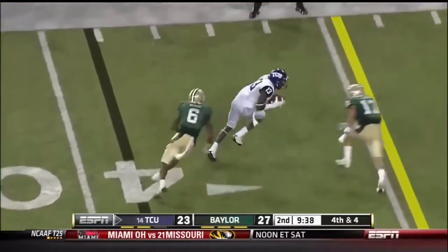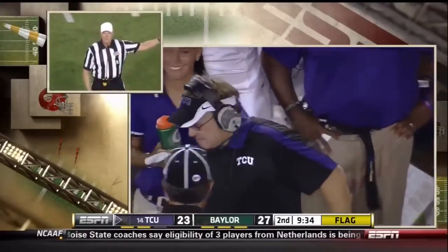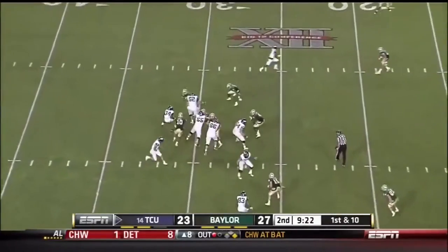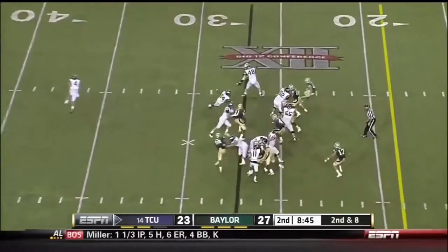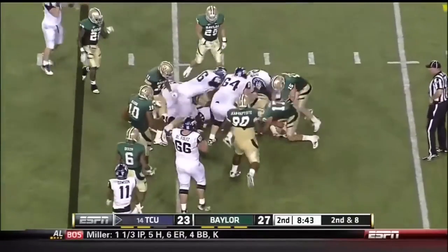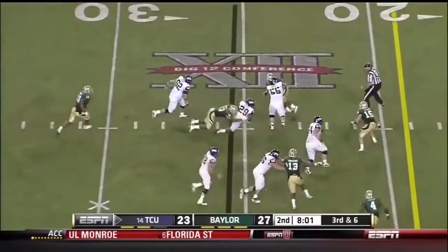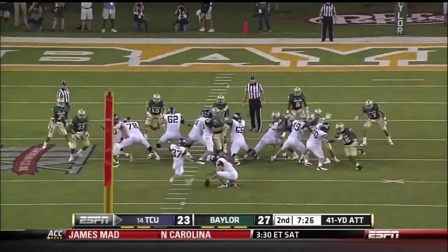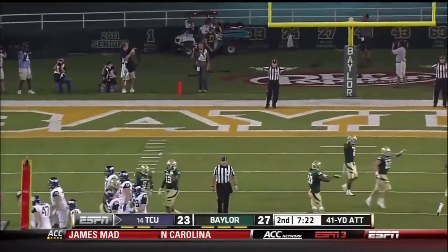Has time. Has a man. Stretching. Holding. Defense. Ed Wesley. Wesley again. Ball came out. A delayed handoff. This from 41. He's made from 44. And that was all.